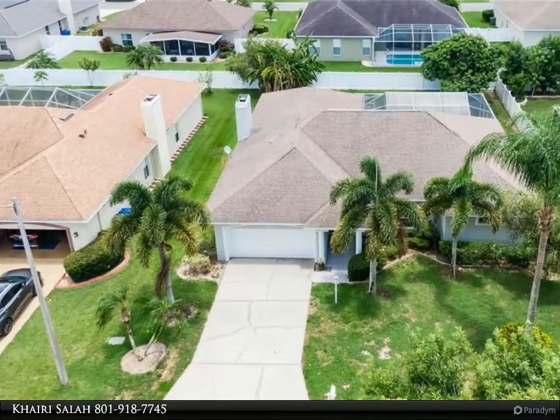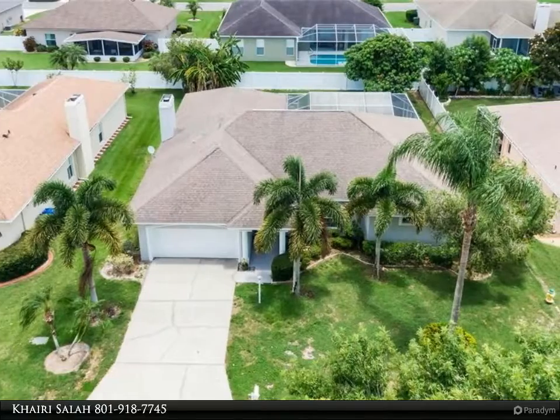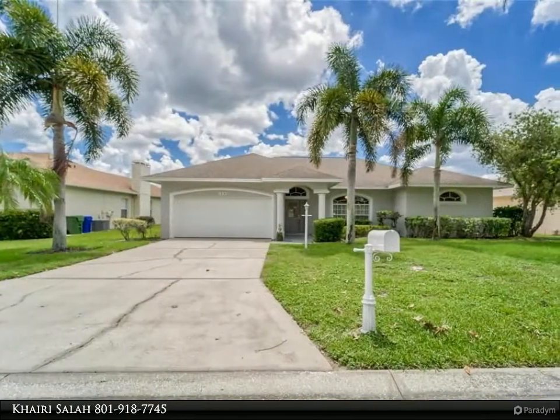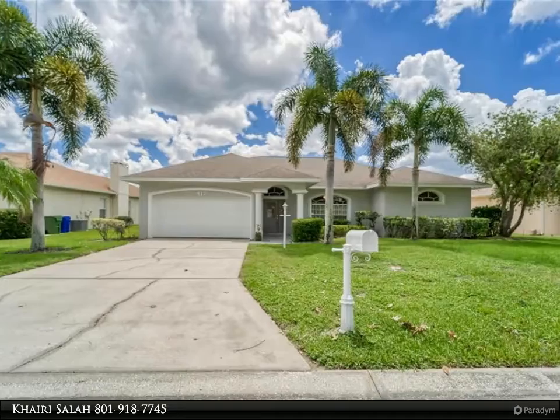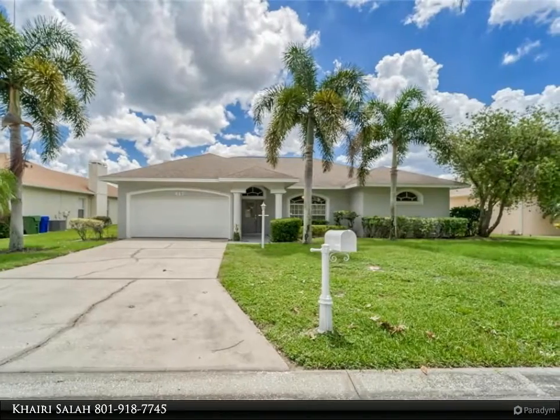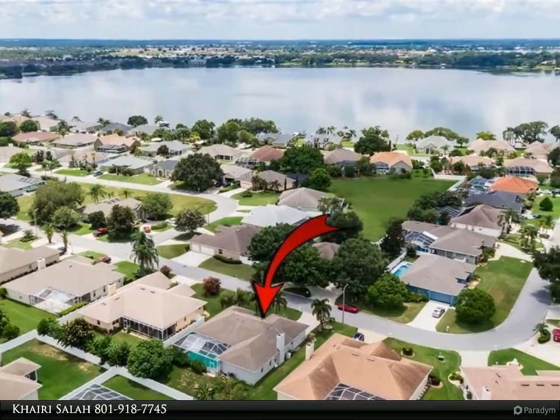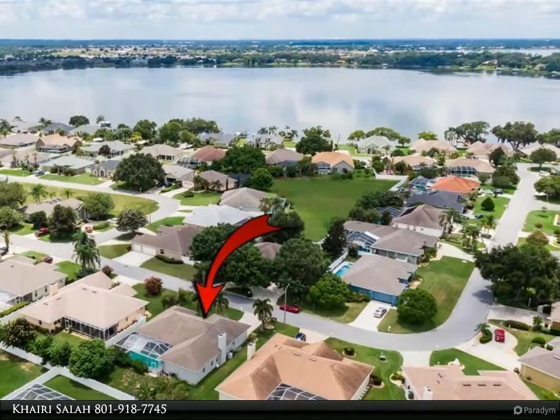Welcome to this beautiful pool home in gated Ruby Lake. This 3 bedrooms, 2 baths gorgeous home is located in one of the most sought-after communities with great curb appeal and a welcoming interior of newer refinished hardwood floors, high ceilings, flowing floor plan, open kitchen and wonderful outdoor living.